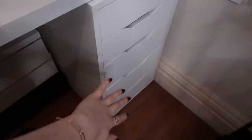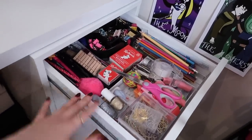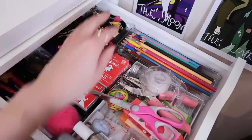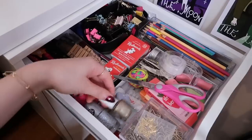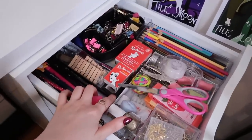Okay, so now I'm going to show you inside my drawers. So in the first drawer, it's sort of organized, but also not as organized as I would like. So when I have the new setup in the new place, it's going to be way better. But anyway, basically I have some color pencils in this organizer thing that I think I got from Officeworks. You know, I have random stuff here like scissors, nail polish that I sometimes use in my spreads, paper clips, more paper clips.